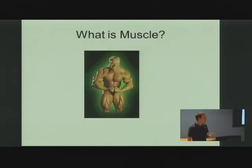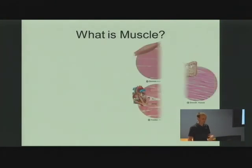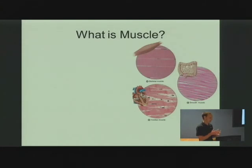So when you see muscle, you think of muscle as mainly this big bulky bodybuilder here, but muscle is a highly complex organ, and there are 3 types of muscles in the body. You have cardiac muscle, and the name implies that it's located only in the heart. Smooth muscle, which is not voluntarily controlled at all, is located in your digestive tract and also in your vasculature, in your blood vessels.